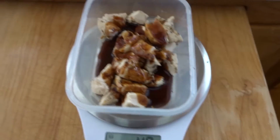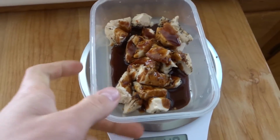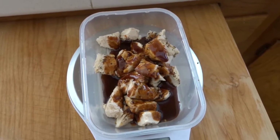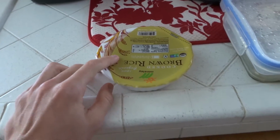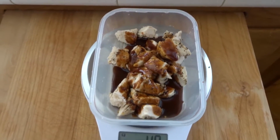So my next meal, I just have 4 ounces of seasoned chicken in there, and I put some teriyaki sauce. I put 2 servings on there, so that's about 40 grams. And I'm just going to put a bowl of this brown rice in my bag, and I'm going to microwave both these later and then mix it together, and that's going to be a whole other meal for me.